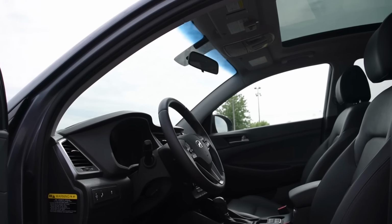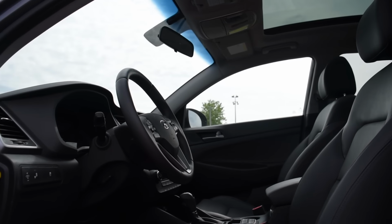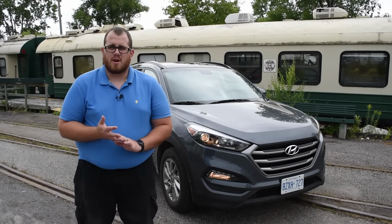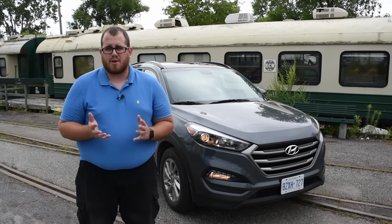Usually we do this 600-kilometer drive twice a year. Last time we took the 7 Series BMW. This time we took this. We've taken other cars before. Hyundai Sonata and Kia Sorento are the two main ones that we've usually taken. And I gotta say, the seats are pretty comfortable.